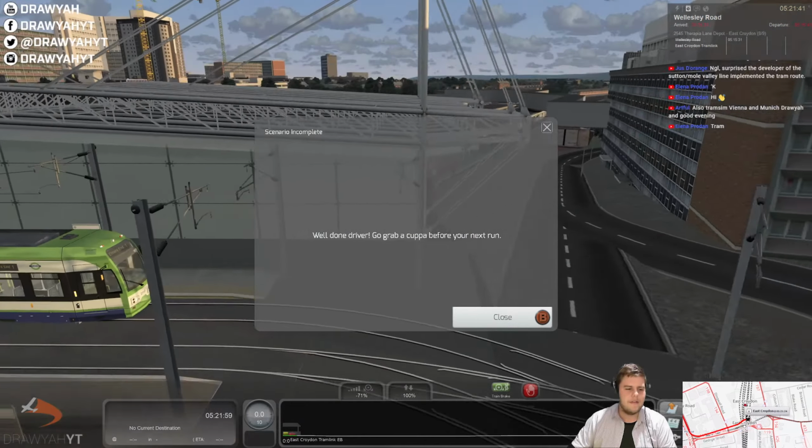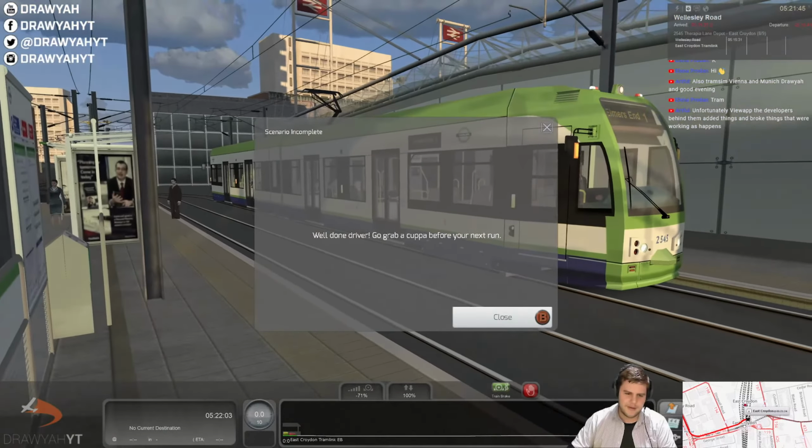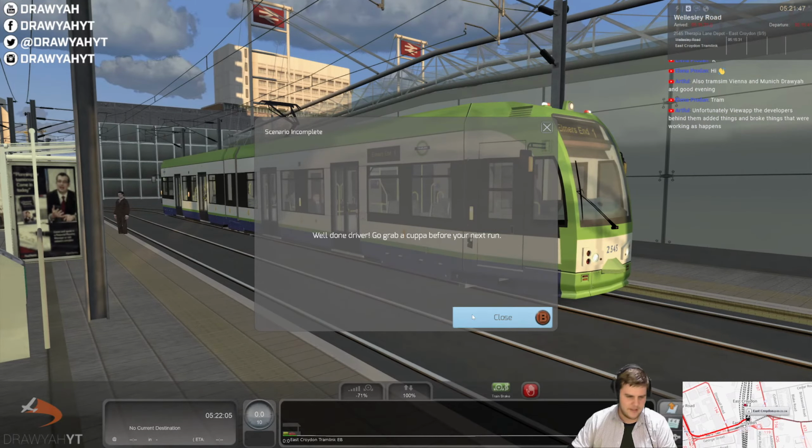No, it's a very well put together scenario. Very good, well put together route. I do like it a lot. Right, let's have a look how we did.